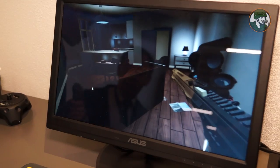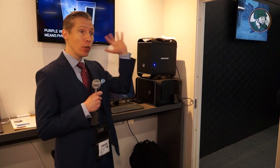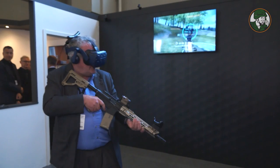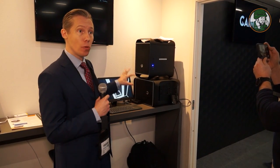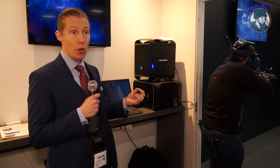What you see on this screen is what the person doing the simulation is seeing, or rather, a slice of what he's seeing, because for him it is a 360 degree simulation. We also record all his movements: movement of the head, how he is carrying his weapon, all that is tracked so we can have a full replay of everything that happened when he was practicing.